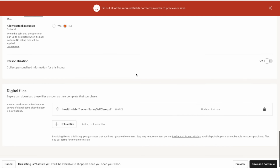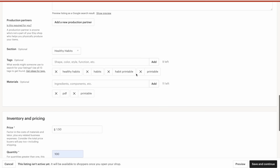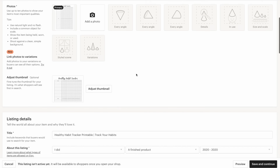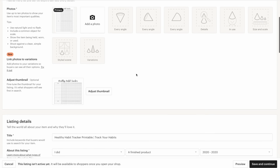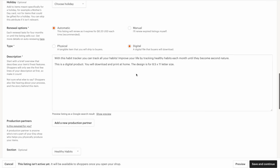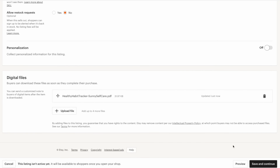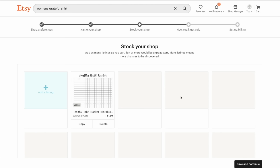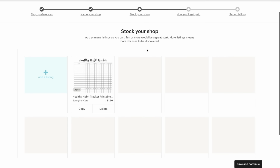I have found recently that Etsy does this to me on listings a lot: I will click save and continue and scroll back up to try to find where there was an error, and there was no error. So if this happens to you, don't panic. It is just a strange glitch that I keep having, and once you select it the second time, it goes right through. So you can see how that happened to me. If it does happen to you, it is not an end of the world situation. Just click through again, and there you go. The listing is live in the shop.